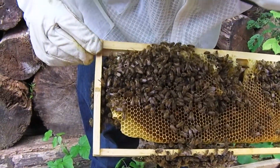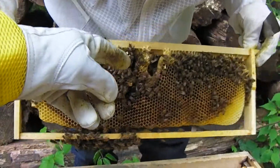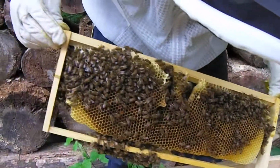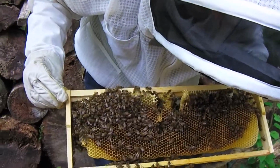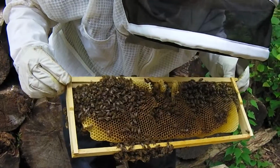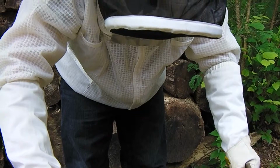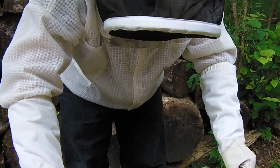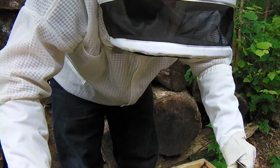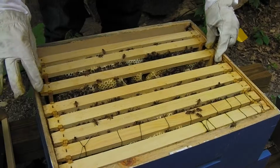So if you're looking, because right here I wanted to see if this was a queen cup. All I did was just touch them. Yep. And look. And it doesn't... Might be just funky comb, I don't know. Yeah, I think it's just burr comb. Man, they build that stuff sturdy though. Look at how sturdy that is now. Yeah. Especially after... Oops. It's getting sticky.